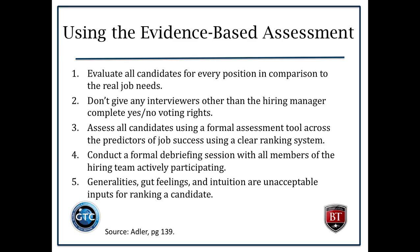The second is to not give any interviewers other than the hiring manager a complete yes or no voting right. Instead, assign each interviewer a subset of factors to evaluate, giving each one an objective look at each candidate. Assess all candidates using a formal assessment tool across the predictors of job success using a clear ranking system.